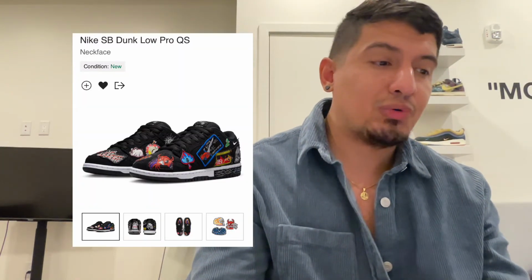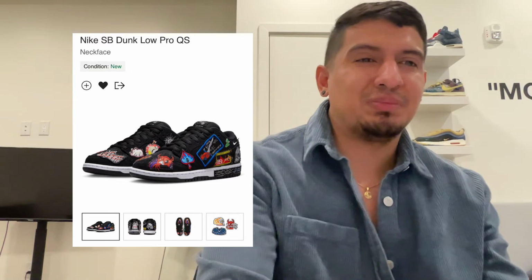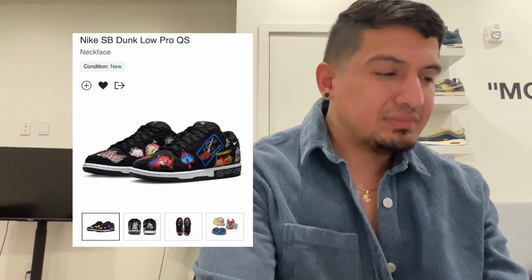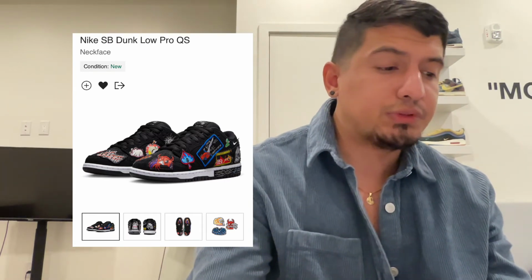Next up, also on October 27th, Neck Face and Nike SB Dunk. This shoe is super rad. I really, really like this shoe. It's got all these patches, so it's reminiscent of skateboard culture, motorcycle culture. It's super edgy. And Neck Face, I don't know that brand very well, but I do think they've been around for a very long time.